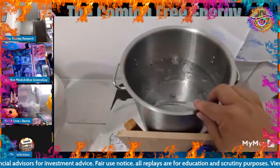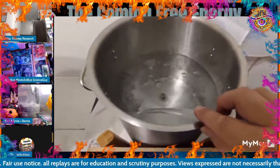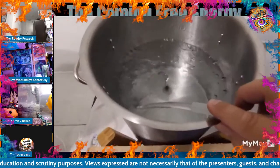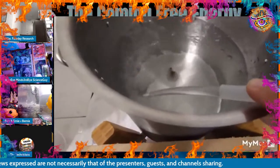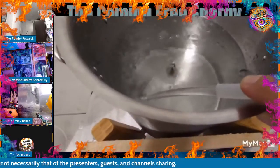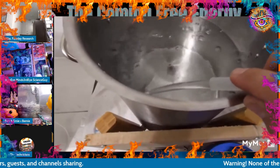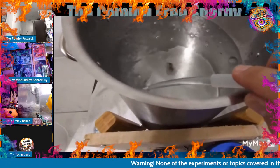I'll just let it run here for a minute. Get her going. So this is one of the things, like the vortex actually starting to form now. You can see it's starting to form in the middle there. So as long as you're getting a vortex spin, you're imploding the water, and that's the whole point of it.